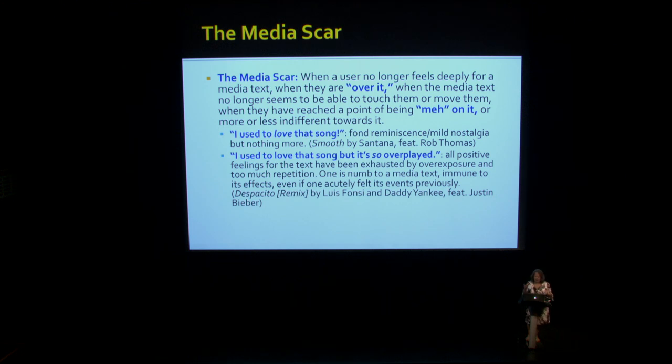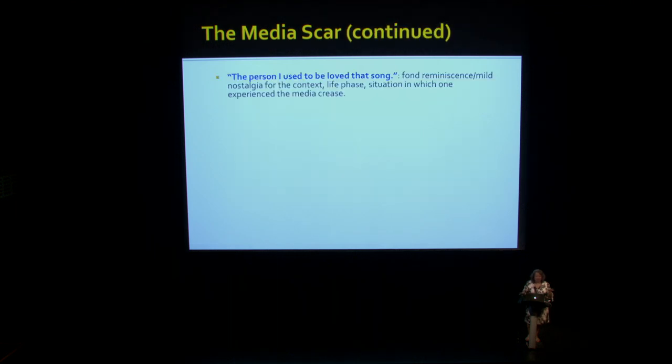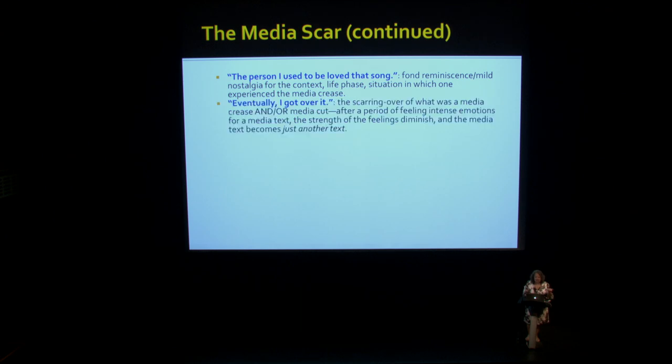So I'm right on the border of this happening to me with Despacito, and I'm actually rationing out my replaying of Despacito so that I don't get to the media scar too soon. The media scar can also manifest as the person I used to be loved that song. So this is kind of a Proustian notion, a fond reminiscence or mild nostalgia, not for the thing itself, but for the context in which one enjoyed that thing. The life phase, the situation in which one experienced the media crease.